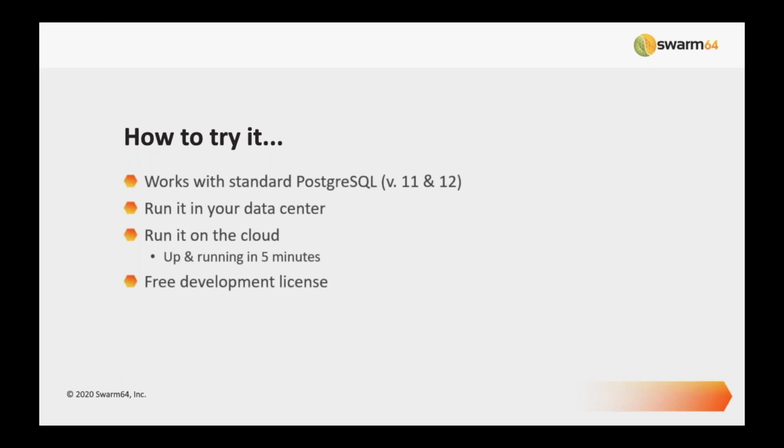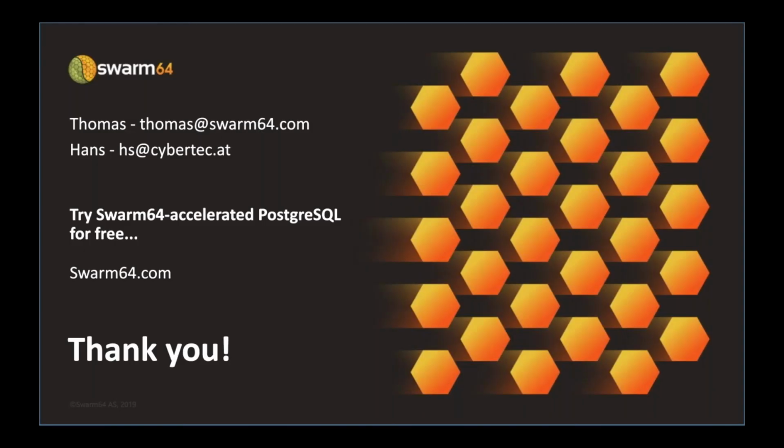For those of you who are already using Postgres and want to try Swarm, you can install Swarm into Postgres 11 and 12 databases. It runs in the data center or on the cloud, and the development license is free if you want to start developing with it today, try it out. But let's take some questions. There are a few already.